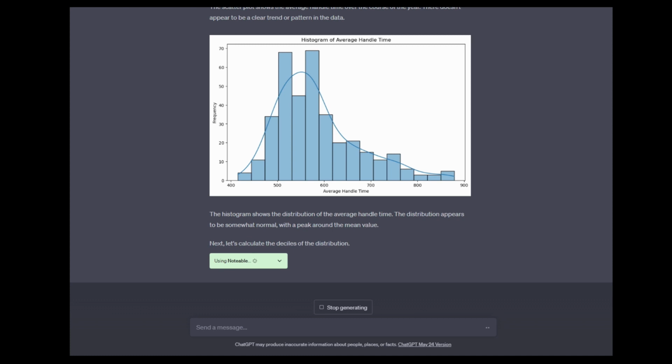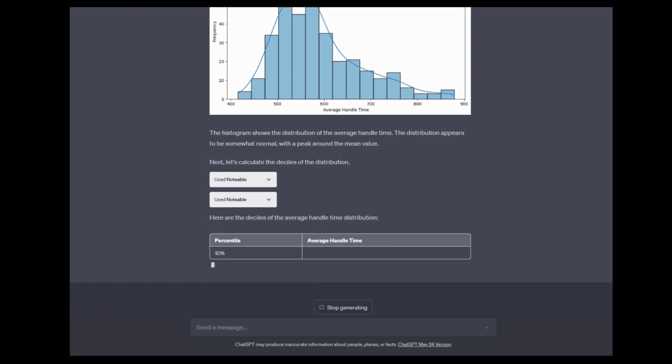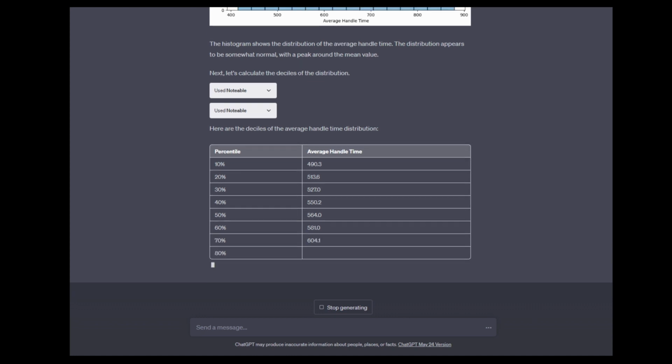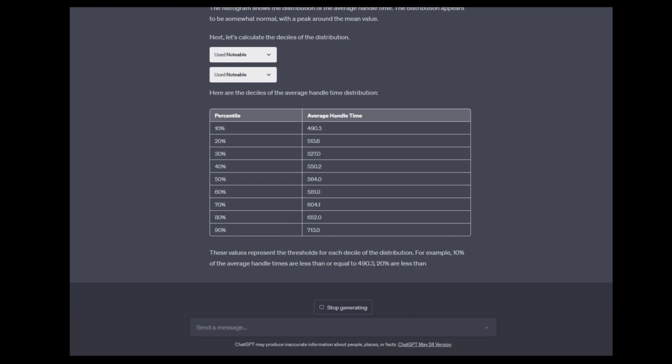Again, this ties back to some of the Monte Carlo simulation stuff that we talked about in our last workshop and our upcoming workshop. How do we look at the ranges of values like handle time and distribute that along with how often they show up? Here it's given me my data to show me where handle time lands based on all that daily data.